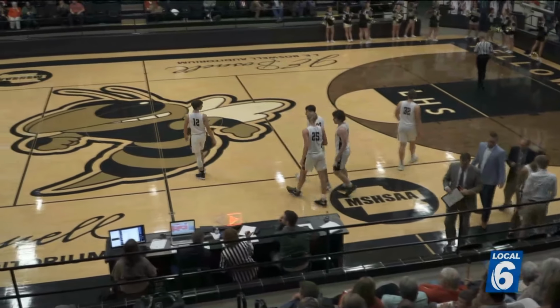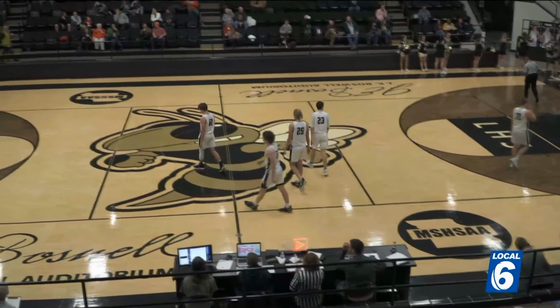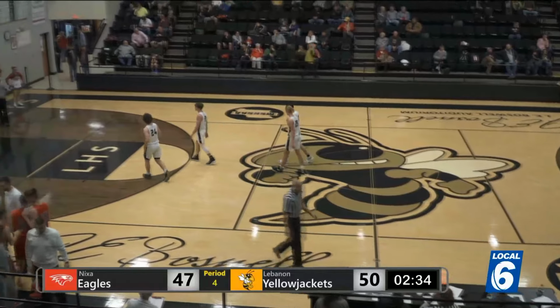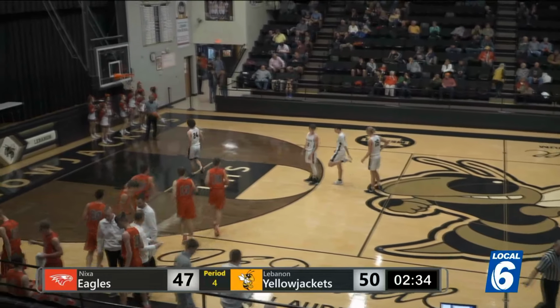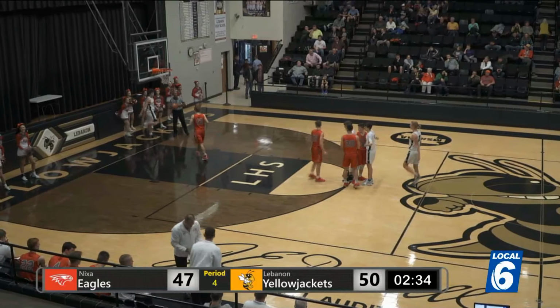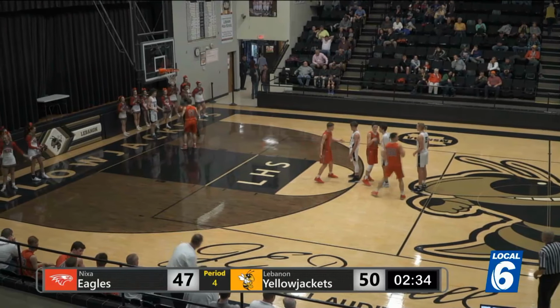Three-point lead for the Yellow Jackets with 2:34 to play in the ball game. Each team with 5 team fouls. Nixa has 3 timeouts left, and Lebanon has 4. And again, full court pressure by the Eagles.